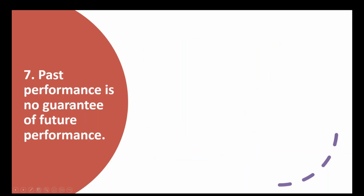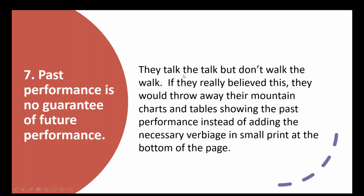Number seven, past performance is no guarantee of future performance. They talk, but they don't walk the walk. We just went through an example of that. If they did believe this, they would give guarantees, but they don't. If they really believe this, they would throw away their mountain charts and tables showing the past performance instead of adding necessary verbiage in the small print at the bottom.